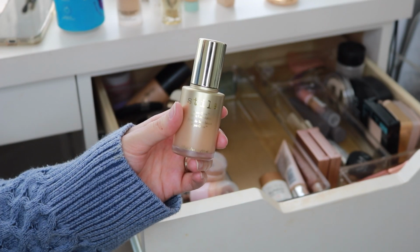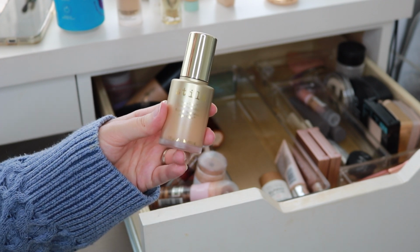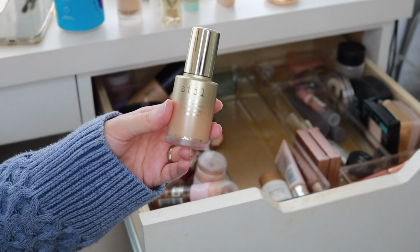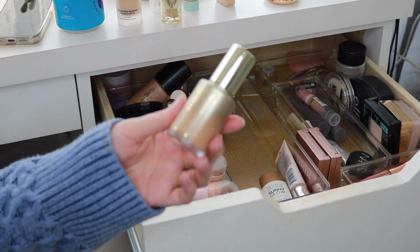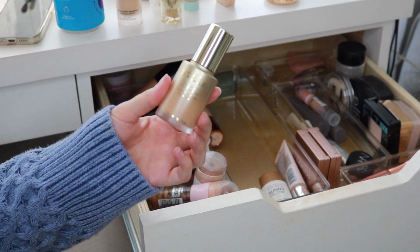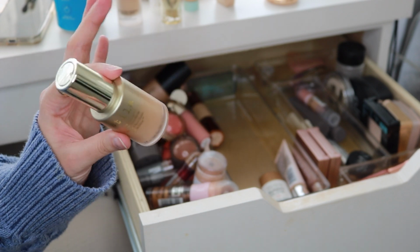I really liked using it in the summertime because it is more of my summer shade, but I think it's just finally old enough that I do need to let it go, and there's not really much product left in here anyways. I got a lot of love and use from it, and there are some things like that I held on to last time that I felt like I was kind of pushing a little bit. So there are some things like that that are going to go in this declutter.